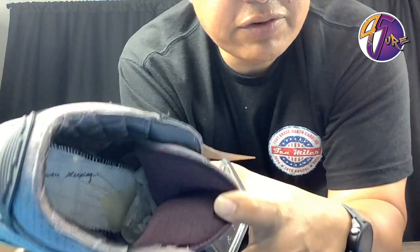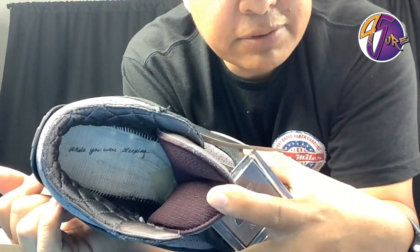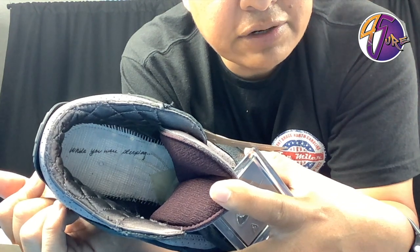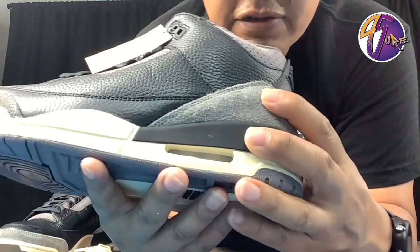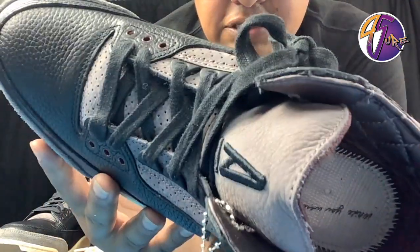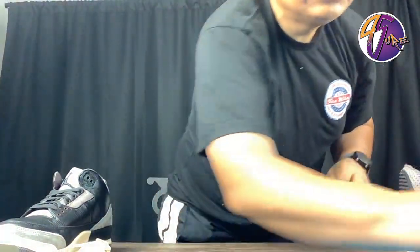I'm not sure if you can read that, but one of the ways you may be able to tell a fake from a real is it says "while you're sleeping." They wrote that in there in cursive. That may be one of the ways you can find the real from the fake. I'm not sure if that was a hidden touch or hidden gem that would deter fakes or not, but we'll just have to wait and see.